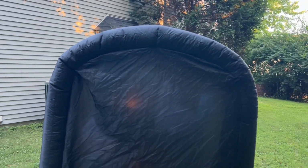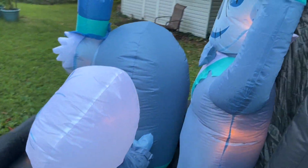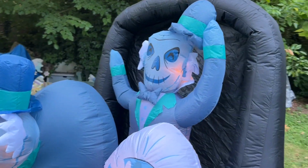I was pretty disappointed to see that Lowe's wouldn't be carrying any other Haunted Mansion inflatables in store. I was hoping to see a Madame Leota Halloween inflatable. I think that would be awesome. Hopefully that happens in the near future.